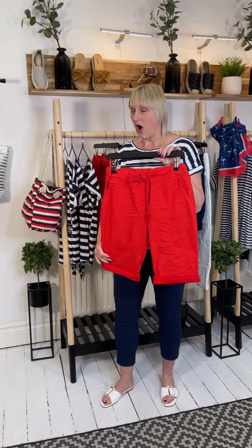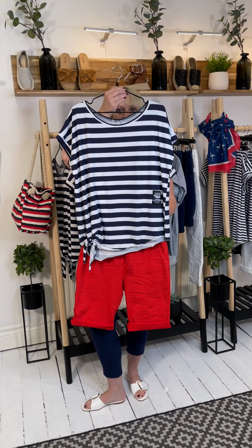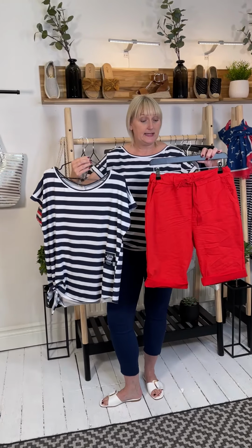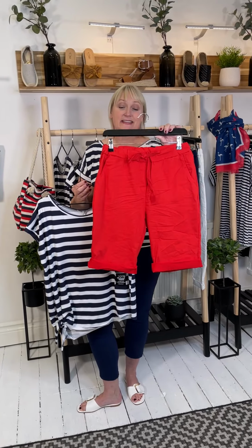Or it could be our new little addition of red shorts, because there is nothing more popping than a little bit of an outfit like this. I absolutely love it. I mean, these are our magic trousers in the shape of shorts. Magic shorts. They're £17. They are one size and we gauge that they fit a size 8 up to a size 18.